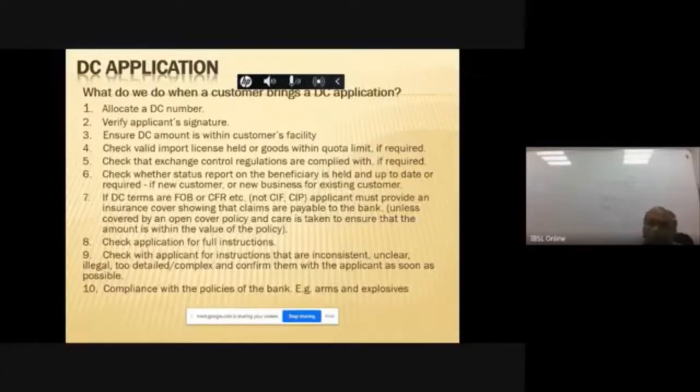Then generally, for small things, we call and put a note: called Mr. Pereira on such and such a date at this time and confirmed. Either the change was made, or we don't return it to them and ask for a new application; we talk and sort it out. But since you are going to give the instructions, please ensure that it's very simple, straightforward instructions you are giving.